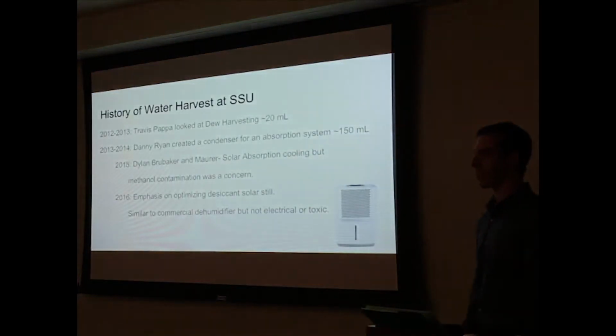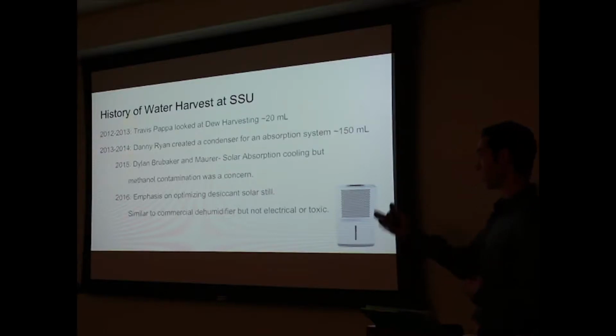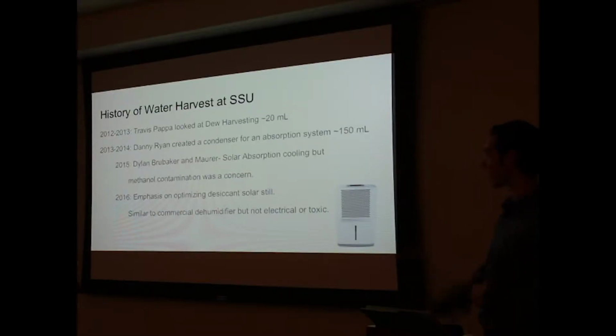So as Jeremy was saying, there's a long history of water harvesting at Sonoma State, going back to 2012. The first project started with dew harvesting, and that student was able to collect 20 milliliters of water in just one day. So 20 milliliters isn't very much. I think it's about a sip of water. But then the next year, another student worked on an absorption system. And with his condensing and absorption system, he was able to collect 150 milliliters of water, so almost half a cup. So we're getting closer.